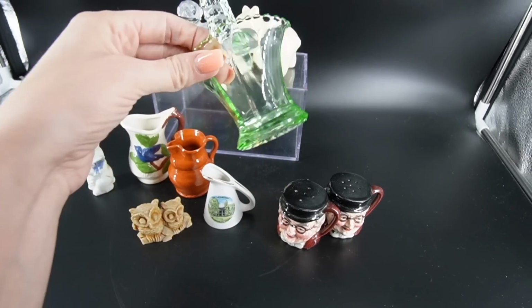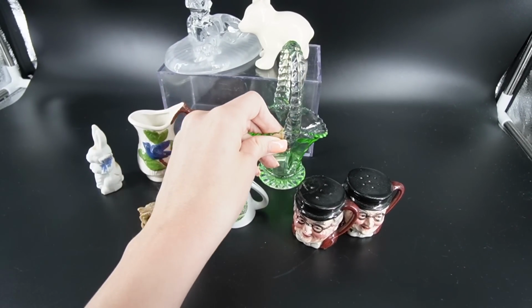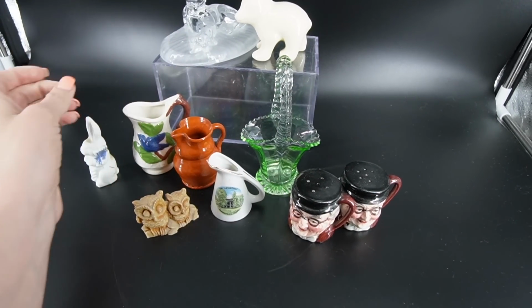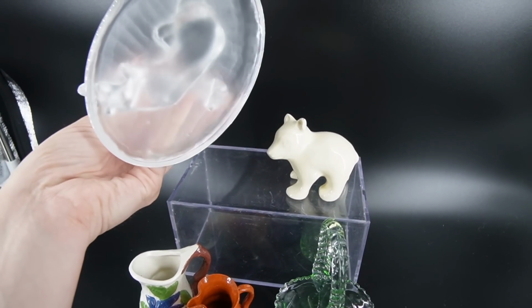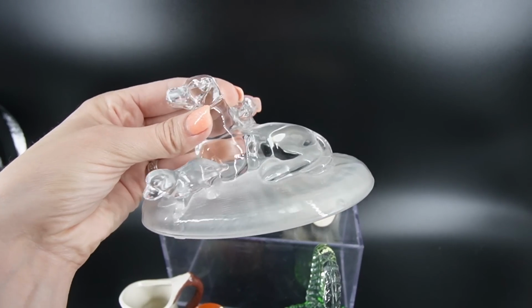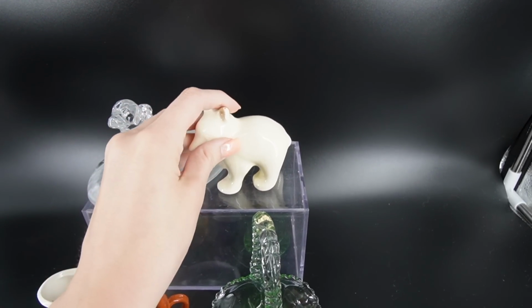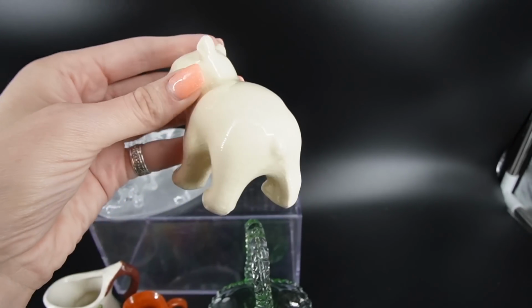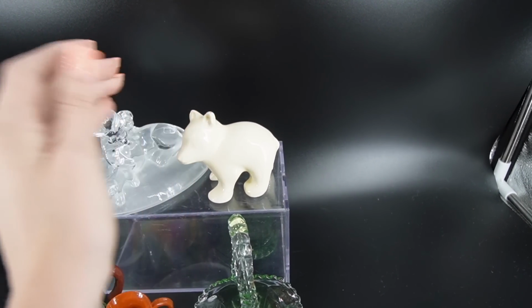This basket is a green depression glass. It does not glow. I tested it. I actually bought it for my glow sale and whatnot, and it didn't glow, so I decided to throw that in here. This one is something crystal, and I can't remember what it is, but it's a Labrador dog. And a ceramic bear. He has some crazing on him, but he's otherwise in pretty good shape.